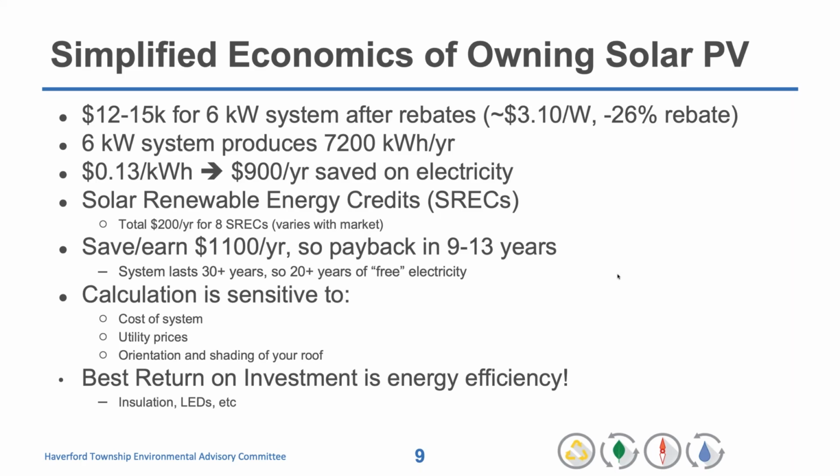So exactly when your payback is going to be depends on many things. Of course, it depends on how much you paid for that system in the first place. It depends on the current utility prices, and it depends on the shading and the orientation of your roof, which determines how many kilowatt hours per year you can get from your panels.